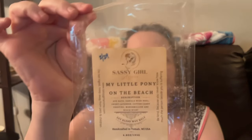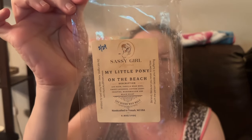It was good. I do pick up that Beach Nights. And then the sweetness of the cotton candy. I don't detect a lot of the lavender. I definitely know it's there. I can pick it up a little, but not overly so. I mainly got the Avo Bath in this, which is coming across a little bit citrusy to me, and that Beach Nights. And it was good. I really liked it. As you can see, I finished it. So, My Little Pony on the Beach. You can tell when I really don't like something because I won't finish it.